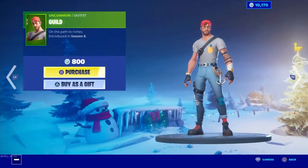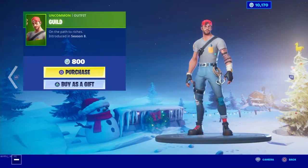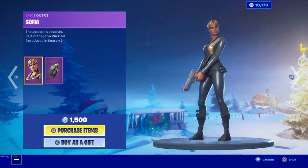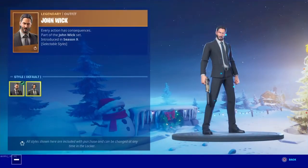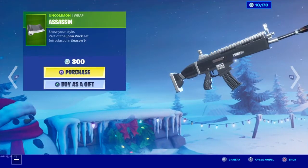Next we got the guild skin, he's back. And the aura skin, she's back. If they're back, we still have Sophia, she's still here with the gun bag backbling. John Wick is still here with his damage style. And the assassin pack backbling. We also got the assassin wrap.